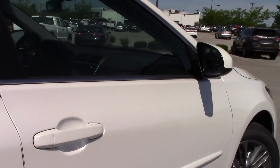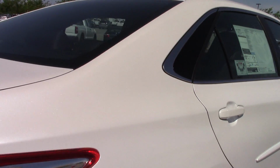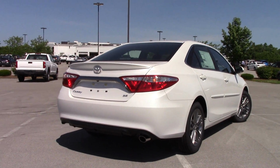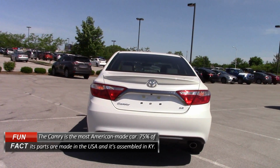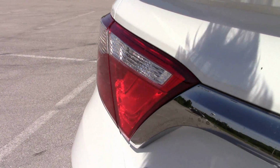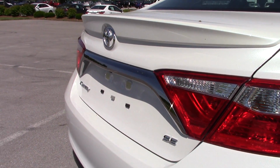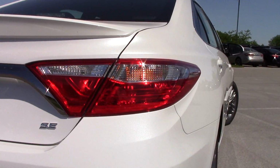This character line runs the length of the vehicle, and tapers in right above the large wraparound taillights. The styling in the back is also the same as before. It features this chrome strip that goes across the back to visually widen and lower the vehicle. The taillights are not LED, but they still look pretty nice.